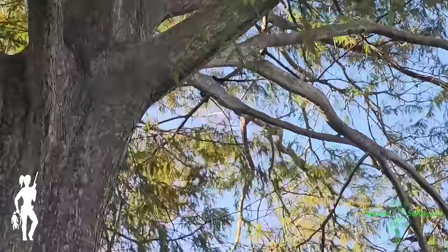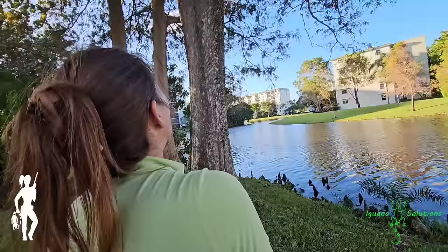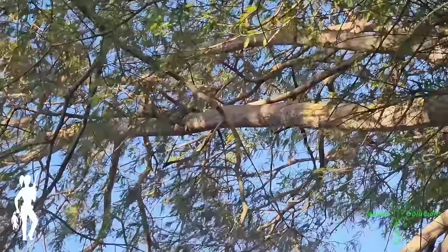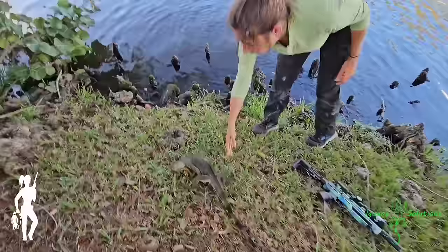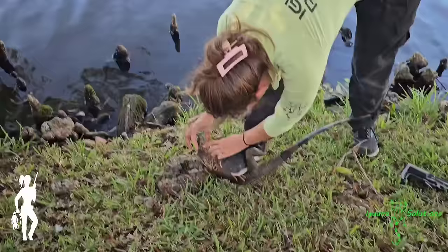Got him. He didn't even fall, but he's kind of hung up on the branches there. We'll give him a second to fall. This iguana snagged himself on this branch here and didn't come down for us. That's what we wanted. Looks like we got one below the eye and one right behind the eye right here. So, got this iguana. We're gonna find just a few more iguanas and we'll be done.